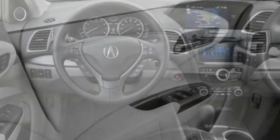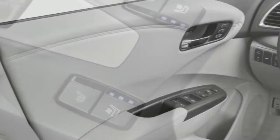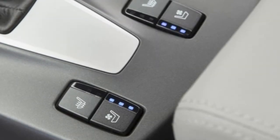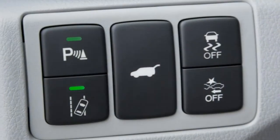Also optional this year are adaptive cruise control, forward collision warning and mitigation, lane departure warning and intervention, a blind spot monitoring system and automatic wipers.